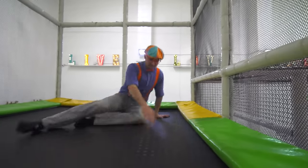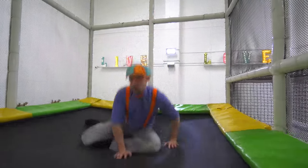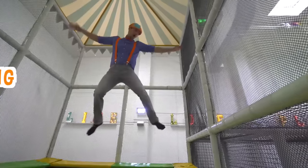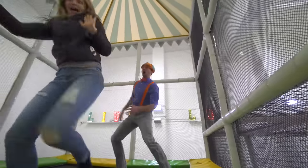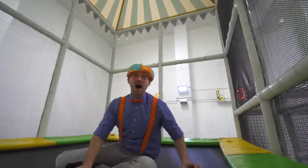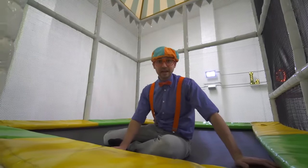Wow! See this? This is a trampoline. Whee! You can jump on it. Whoop! Whee! Look, I'm jumping! Whoa! Whoa! Blippi! Whoa! Bye! Got surprised. Did you see that?